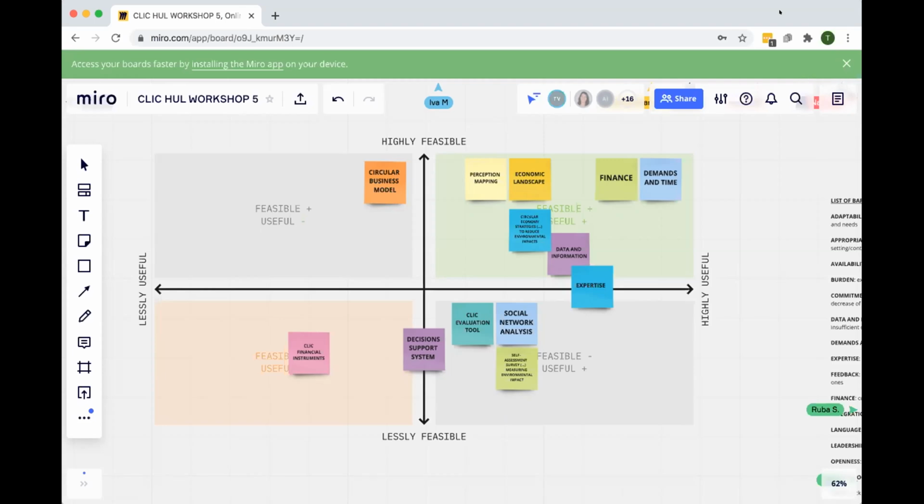And we thought that in general, everything that has to do with checklists and having a visual representation of really what's going on is very useful. I will go by them one by one. So the circular business model we did with Pakhuis de Zwijger, I think it was feasible and could be very useful, but is now a little bit less useful because we're in COVID-19 and we haven't used it yet. So I put it on not useful.